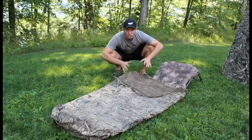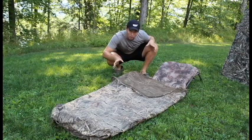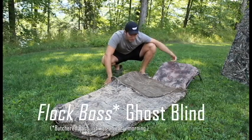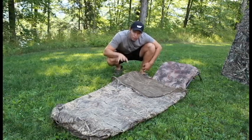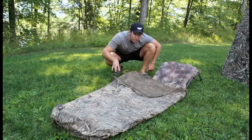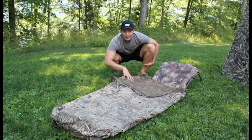The first blind I want to show you guys is what they call a ghost blind. The ghost blinds are a very affordable type of blind to start. This is a Flock Floss ghost blind. I bought this at a Gander Outdoors for $95. So for under $100 you can get a blind here that will allow you to kill birds. I've killed geese out of this, I've killed pigeons out of this, I've killed ducks out of this historically. It's a great little blind and it's the most affordable. This was the first true hunting blind that I bought.